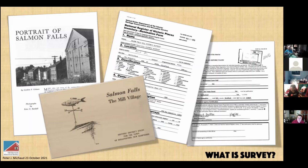I'm lucky that I've built off the shoulders of some incredible survey that occurred for the village of Salmon Falls. That includes work by Gordon Grimes, who wrote The Portrait of Salmon Falls, which appeared in the now defunct New Hampshire Profiles magazine in the 1970s. He was working for the Rockingham and Strafford County Regional Planning Commission at the time, and created the Salmon Falls Mill Village Historic District Study, which is also a great resource to understand the downtown and why it's important as a historic resource.